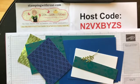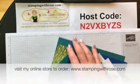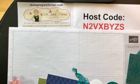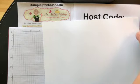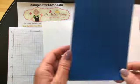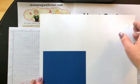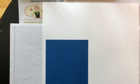So let's get started. What do I have? Let's line up my pieces here. We're going to start with a 12 by 12 base. I'm going to work left to right. That's just kind of how my brain works. So I'm going to do the left side first. So I've got my left page here, my Whisper White, and I've got a piece of the Blueberry Bushel cardstock. Now, I'm just going to lay everything out here. That's going to go down here, and it is a 5 by 7 1/4 piece.